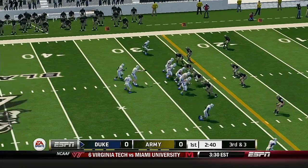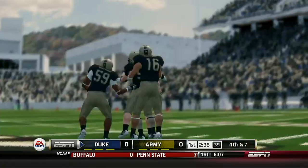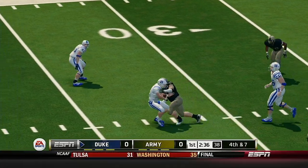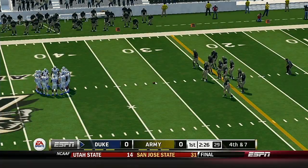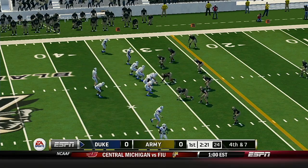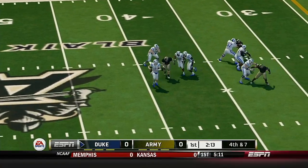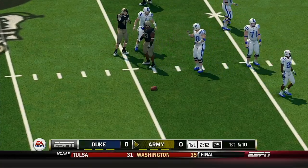That'll bring him down at the 31-yard line. He wasn't decisive at all on that option. And once he kept it himself, there was no place to go. So they're going to go for it here. Under heavy pressure. And they'll take over on downs.